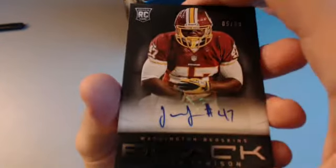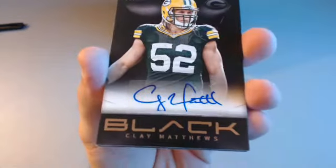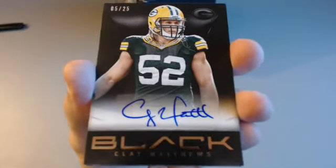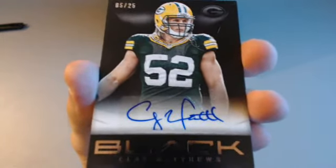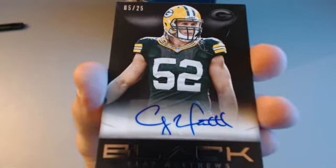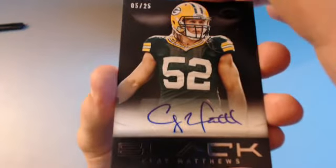Theo. And behind that, how about a Clay Matthews autograph, numbered to 25 for the Packers. That's better than a Lacy. There you go, UA. The heck with Lacy. How about that? Does that make up for it? There you go, sir. 5 of 25 Matthews autograph. Nice hit. Chunky suit.